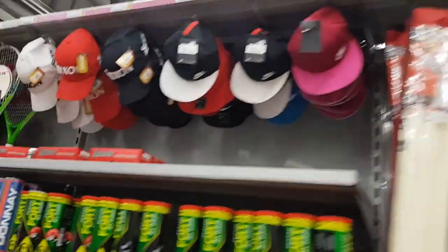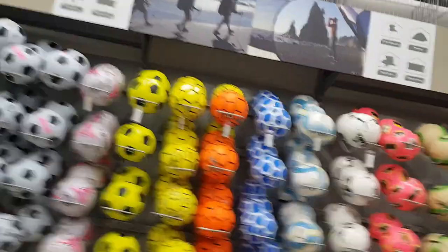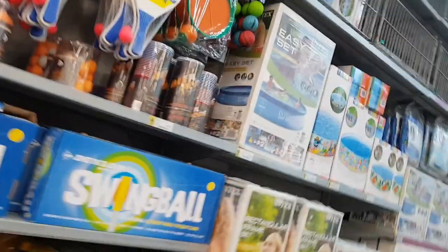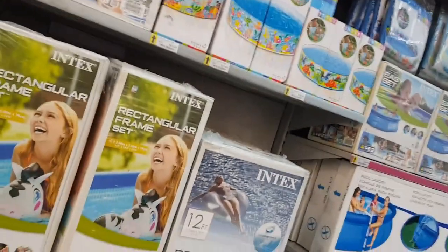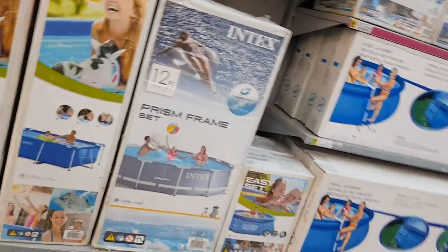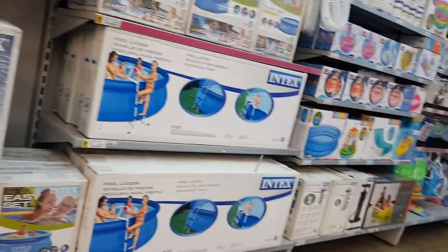Oh, let's go this way. Oh, sporting goods. Balloons, don't know the price. Cool balls, cool bikes. Oh my God, this place is so sad. Dartboard, swings, ping pong, badminton. Ooh, rectangular frame. This is the kind. What?